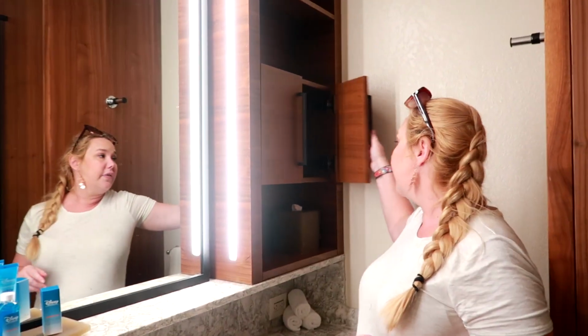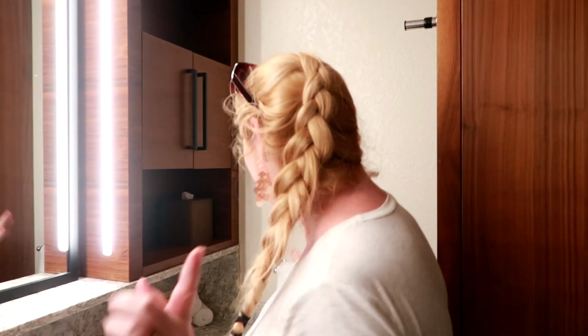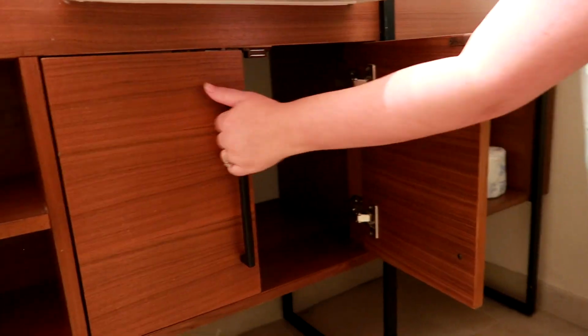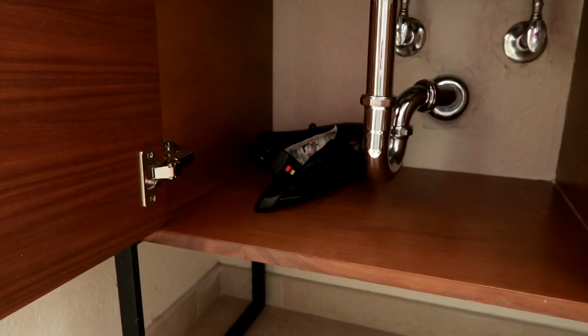You have some more storage over here. And I didn't see the hair dryer. Ooh, that is a question. Where is the hair dryer? We're playing the game. Where's the hair dryer now? And it is not there. And it is under sink number 2. The hair dryer is hidden there.